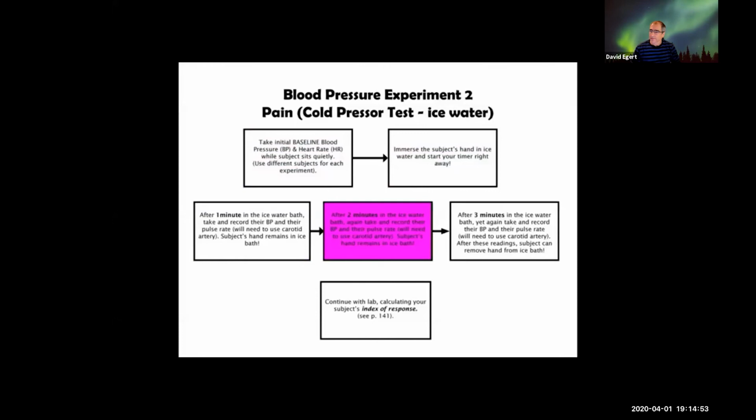After 2 minutes, you again take their heart rate and their blood pressure. After 3 minutes, again, you take their blood pressure and heart rate. And at this point, they can now take their hand out of the ice water bath. Then you can continue on with your experiment, calculate their index of response and all.